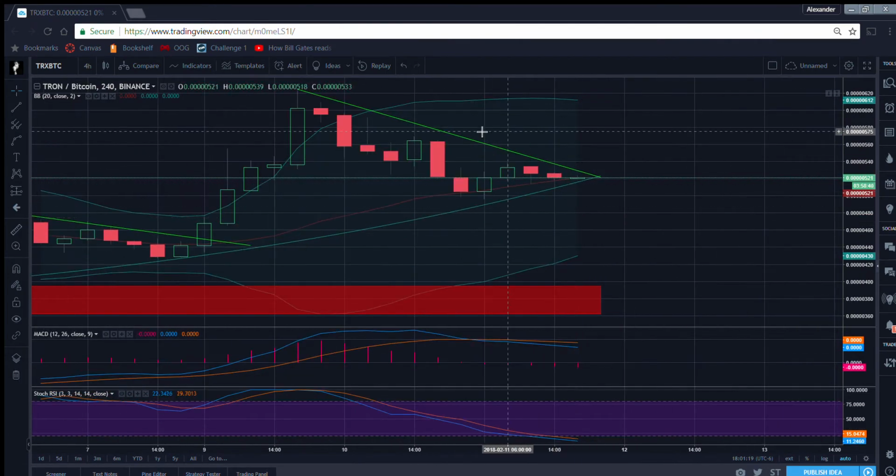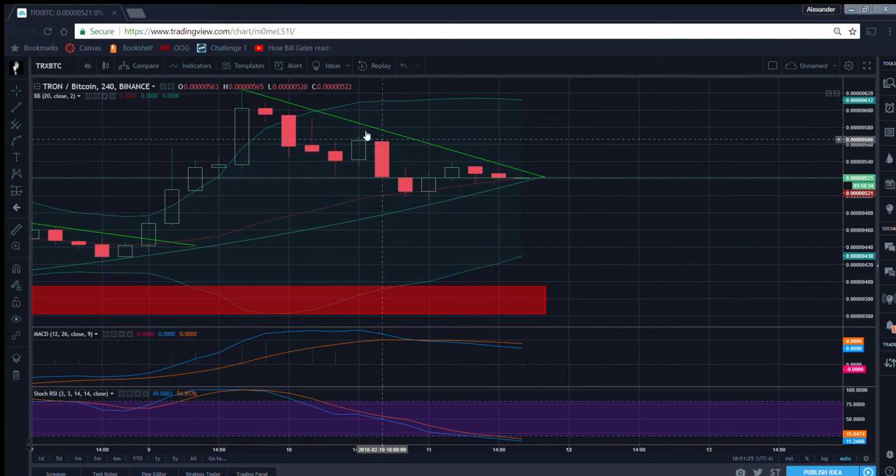If we look right here, it's kind of wedged itself. This is the top trend, the resistance line, and this is the support line. We don't want to break the support line. If we break the support line, then generally speaking, we'll run down a lot. Now that doesn't always happen. There is no way that you can always get it right 100% of the time.